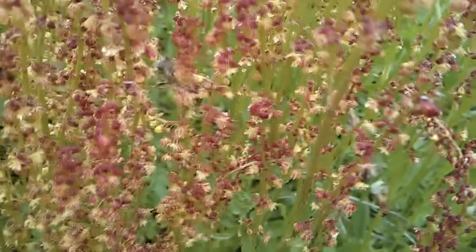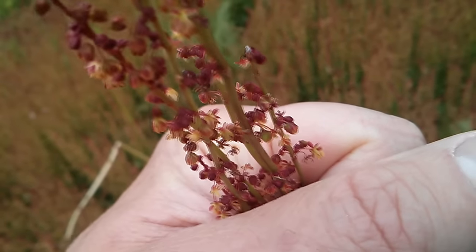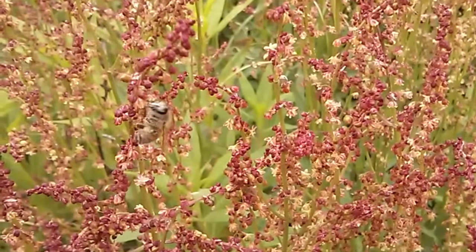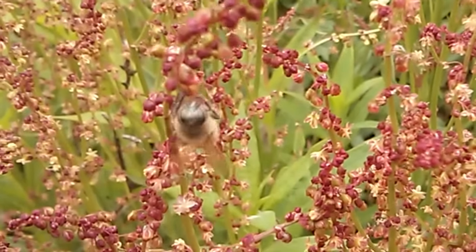Look at that. I wish I had my good camera. See those little flowers? Come on, there. Here we go. Yeah, I think the bees are... There it is. There. Stay focused on that bee. Nope.